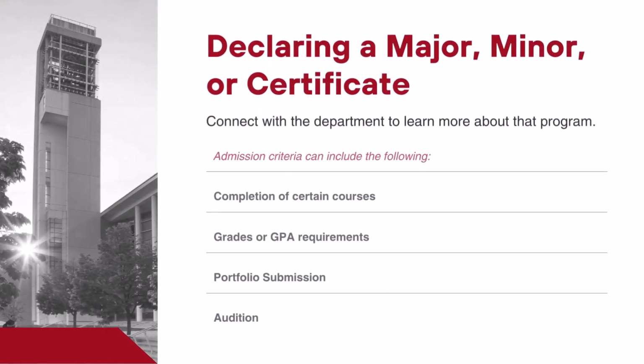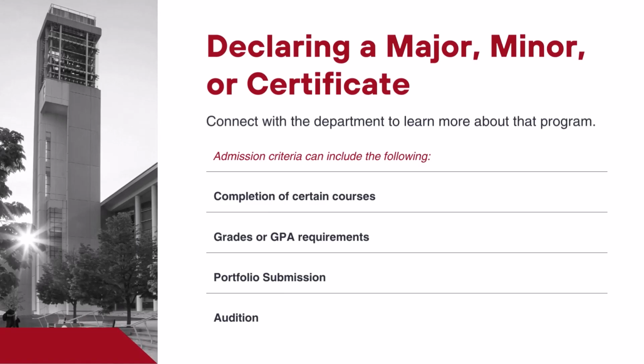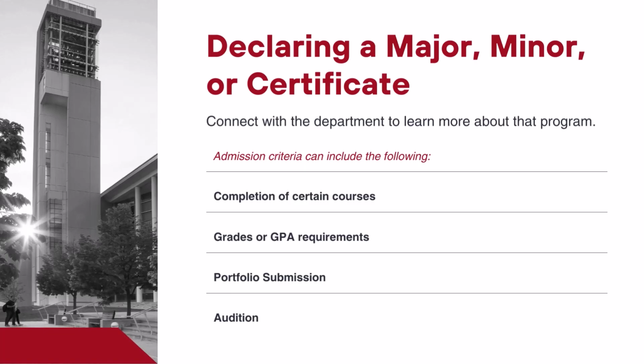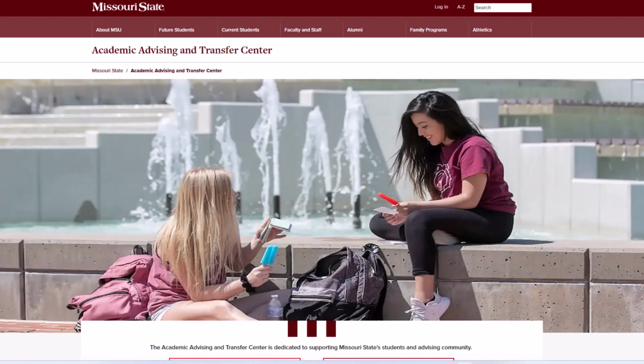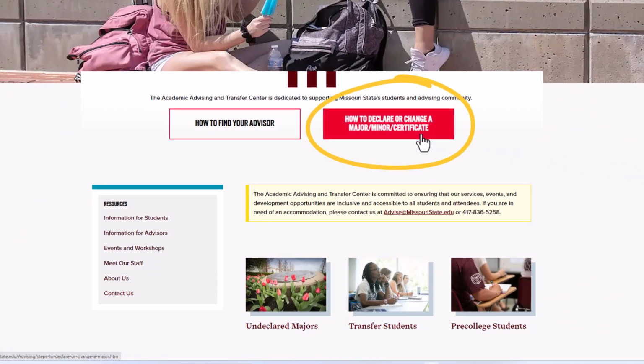For students who are interested in declaring or changing their major, minor, or certificate, it's first recommended to visit that department to learn more about the program and any specific admission requirements for the program. Some admission requirements may include completion of certain courses, needed grades or grade point average, submitting a portfolio, acceptance through an audition, and other specific requirements for their program. Once students confirm their plans, they can contact the Academic Advising and Transfer Center by one of the following methods.